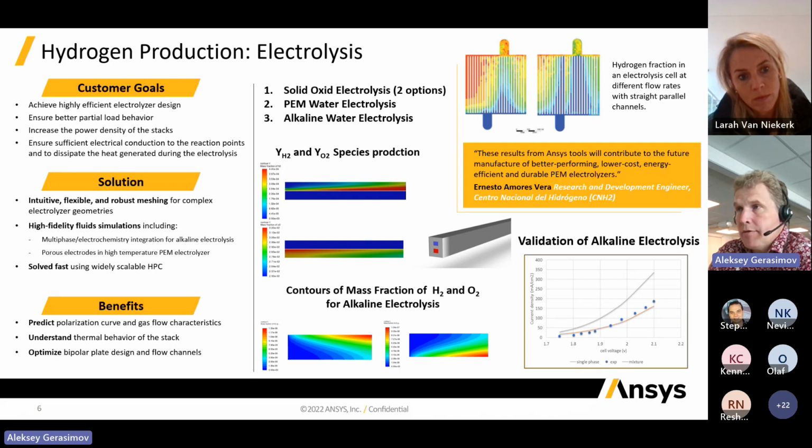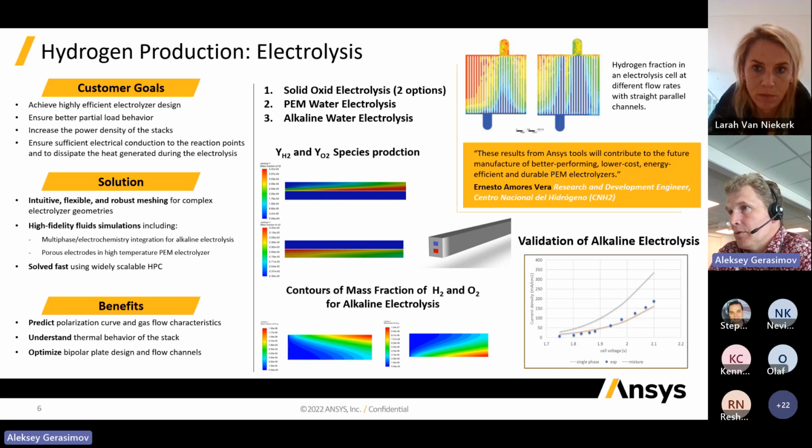And in Fluent, we do have 4 dedicated electrolysis modules. 2 modules model solid oxide electrolysis, the high temperature ones, usually used next to power plants, combined with other technologies. But we also have water electrolysis directly, as a proton exchange membrane, PEM, water electrolysis, or alkaline water electrolysis. The latter 2 models became available in our software in 23R1, so they are relatively new. Solid oxide electrolysis we could model for quite some time.